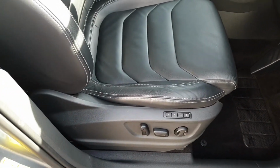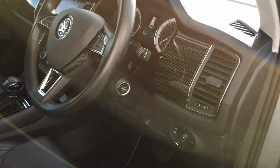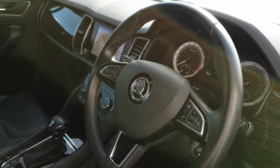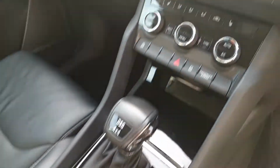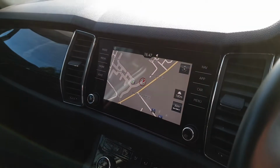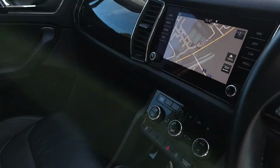The electric driver's seat with memory function, full black leather interior, automatic lights and wipers, a push button start, a leather multifunction steering wheel, cruise control, drive mode select and an off-road button, dual zone climate control with heated seats, and our Columbus infotainment system with sat-nav, Apple CarPlay and Android Auto.